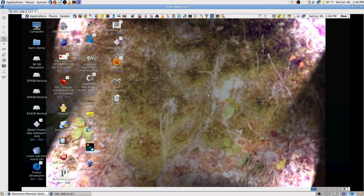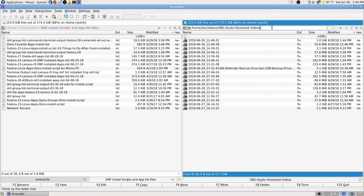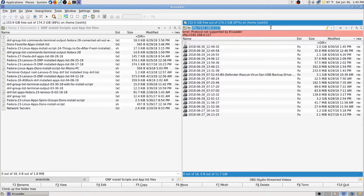what I wanted to do was go ahead and try to connect to FTP. I've been trying that recently. What's the IP address? Okay, the one I need to get to it, 192.168.0.117. Let's see if it's going to work. I've always done it this way. 192.168.0.117, and I was trying it.